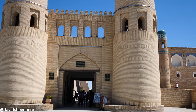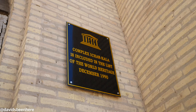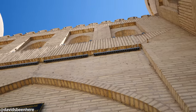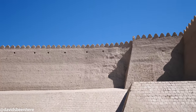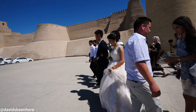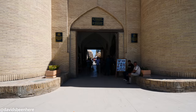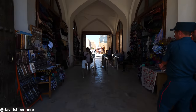Khiva became a UNESCO World Heritage Site in 1990. It was the first one in Central Asia as a city. There are obviously lots of UNESCO sites, but as an entire city that's still a living city, people still live here. That's why it's called a living museum. You can see the fortification walls right there. There are four gates. Over here we have some of the mosques and minarets, a huge madrasa. There are many madrasas, mosques, and minarets inside.